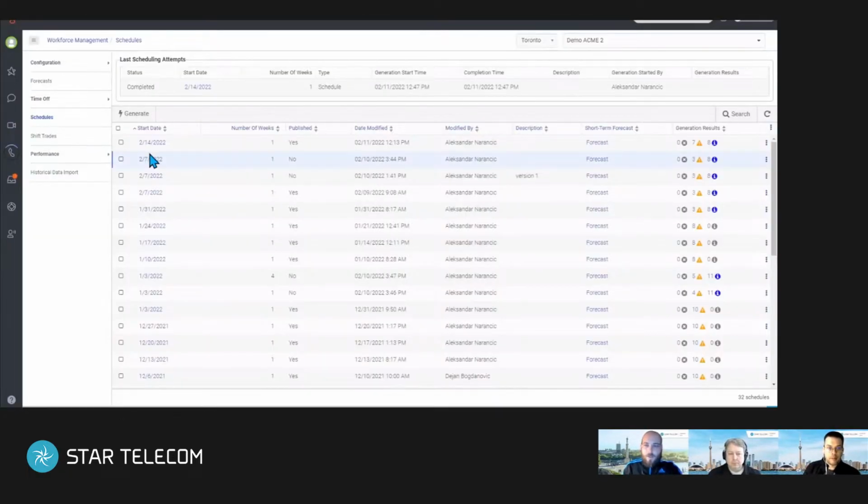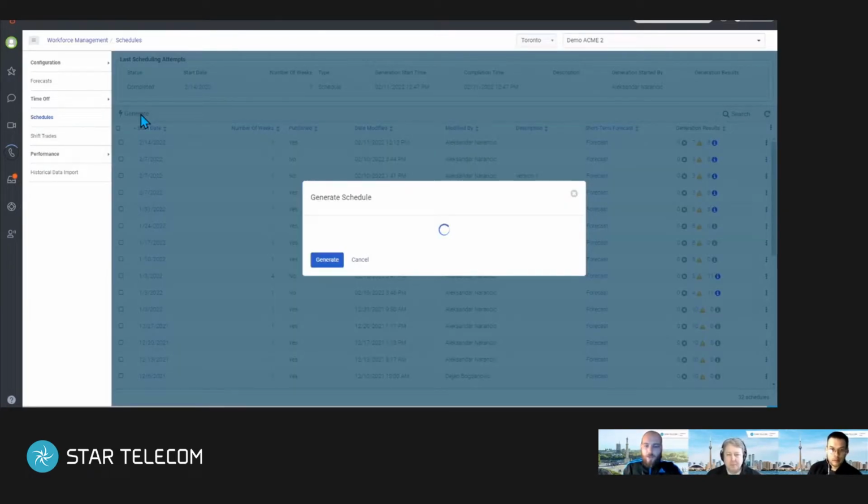So let's actually show that, and it's a really straightforward process. I'm just going to click on generate, just as we would with any other type of schedule within Genesys.